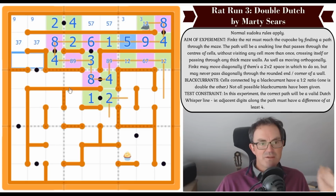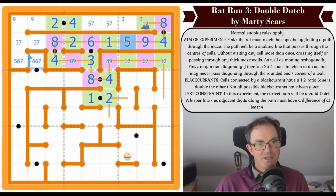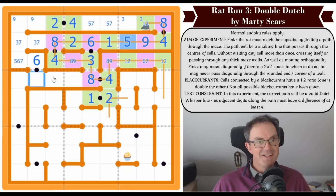So these are from 5... Oh, look. Right, so these are from 5, 6 and 7. But one of those is a black dot digit. So that's got to be 6, because 5 and 7 cannot go on black dots, because 2.5s and 3.5s and 10s and 14s are not valid options.